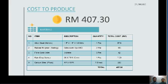To produce the product, we need four pieces. Polymer like Beltin, brand Mitsubishi, and fiber, 3 pieces, then a dot sensor, 1 piece, and lastly carbon steel, a carbon steel sheet plate, which costs 220. The total cost to produce our product is around 470 ringgit.